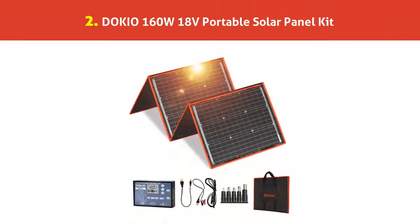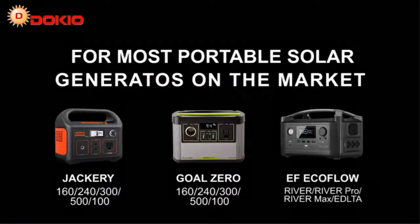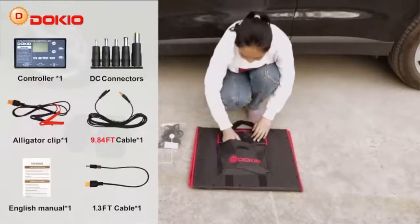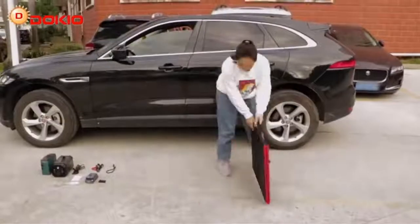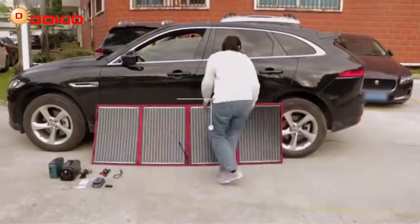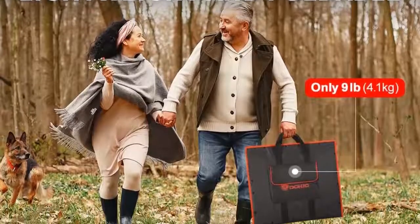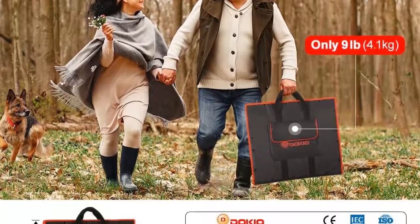Our list at number 2. DOKIO 160W 18V Portable Solar Panel Kit. Foldable and lightweight, easy to store, this photovoltaic solar panel packs 160W of power yet is only 0.9 inches, 2.4 centimeters thick, and weighs only 9 lb, 4.1 kilograms, making it easier to mount, transport, hang, and remove.